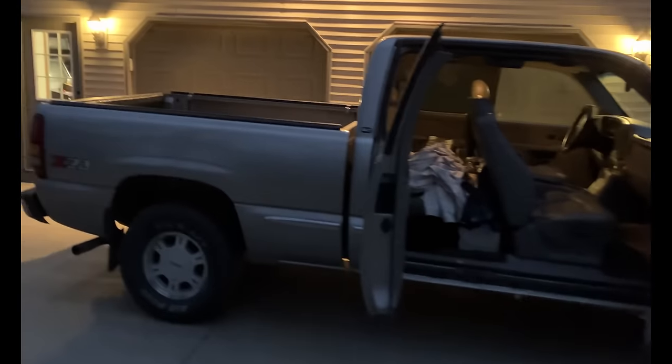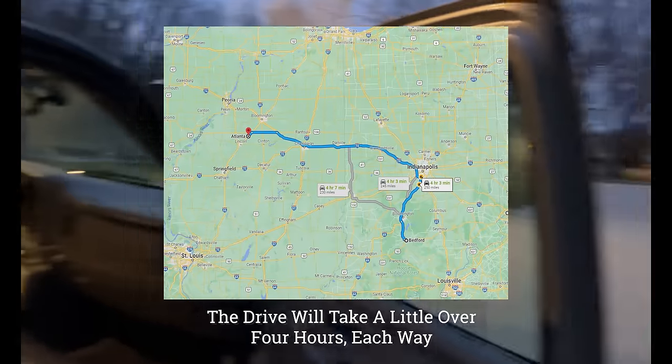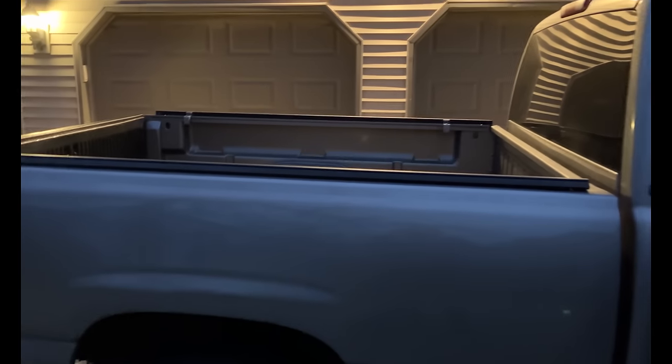It's about 7:30 in the morning. We've got the truck loaded up. Got a tarp, got a blanket, got some snacks. We're gonna drive this thing out today, all the way over to Atlanta, Illinois, to pick up another arcade game.